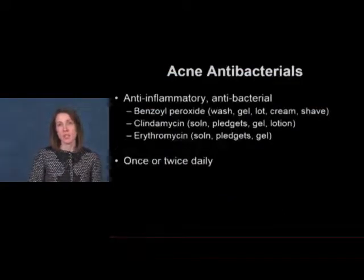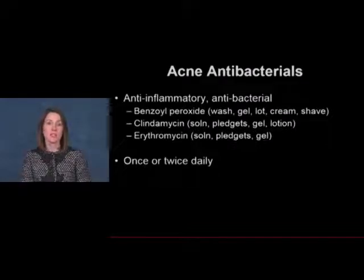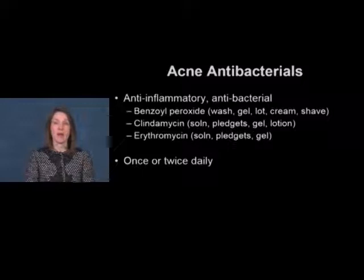And in this case, we tend to use, often in addition to our nightly retinoids, an antibacterial acne preparation. Usually these are harnessing both antibacterial and anti-inflammatory properties, and we tend to stick to benzoyl peroxide, clindamycin, and erythromycin. These can be used once or twice daily, and just like with our retinoids, you can see that they come in a variety of different formulations.